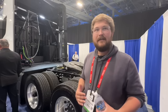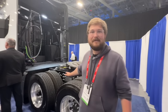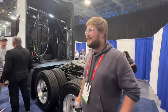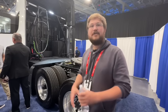They made a big point about not telling us the kilowatt hour. Yeah, they don't want to say anything about the battery capacity because they're like, what if we take some batteries out and give it the same range? Yeah, which they've done with their cars. Either way, there's not much going on back here. Let's jump in the cab.